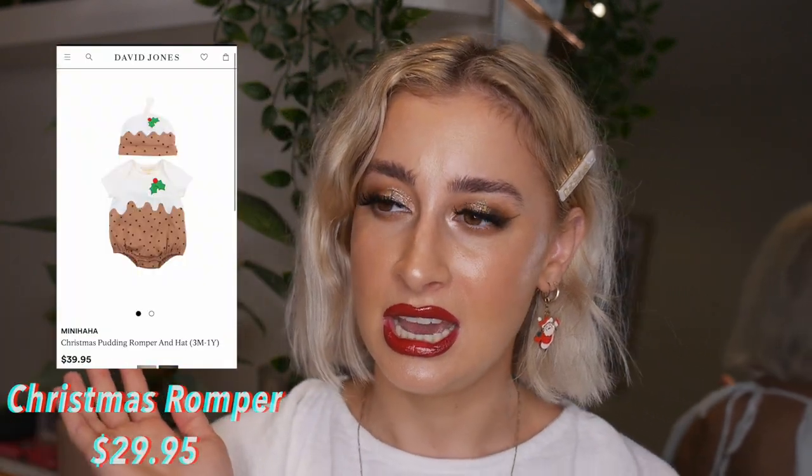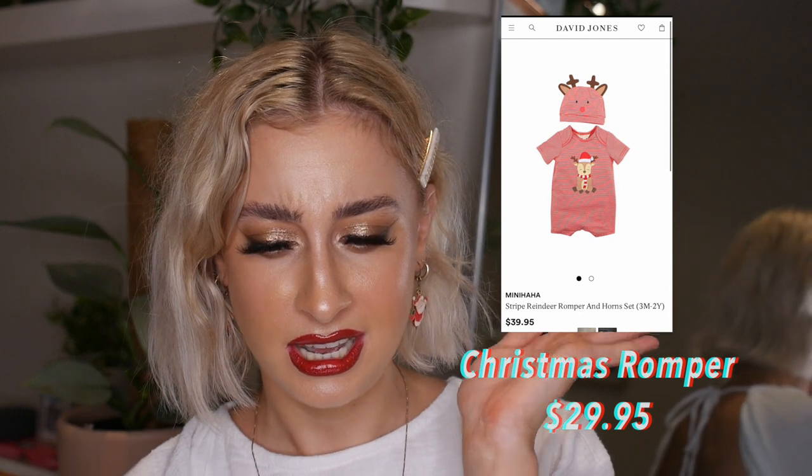And then the other thing I was thinking of was from David Jones. They have a bunch of different Christmas baby rompers. They're $40. They've got a pudding. I think they have a reindeer. I'll pop them here. But oh my gosh, they're so cute. $40. And the only thing is they'll only be able to wear them for one Christmas, but whatever, bit of fun.